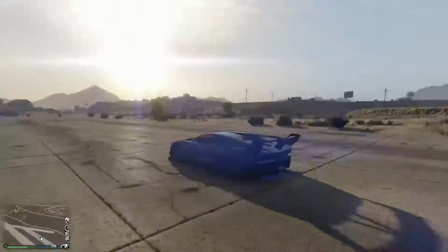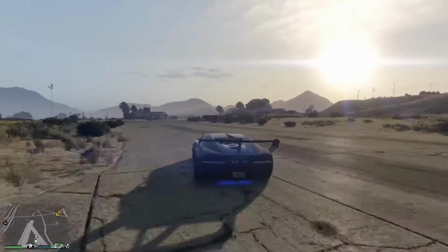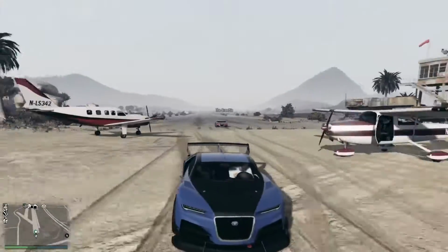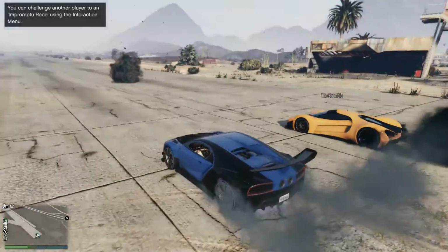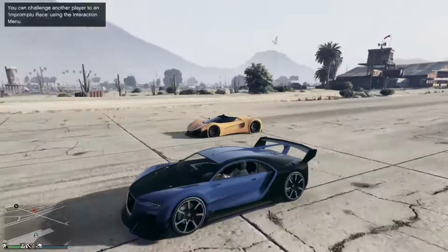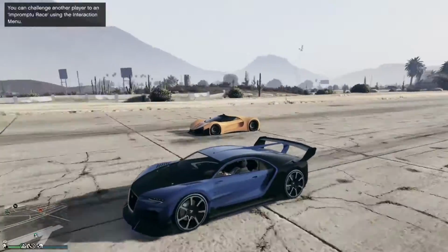It turns out, ladies and gentlemen, on a good run, the Nero Custom can absolutely demolish the Nero. Now, it's not always that way, it's very often a lot closer than that. We do find it can be bumper to bumper almost, but no, there's no question, the Custom will take it down.